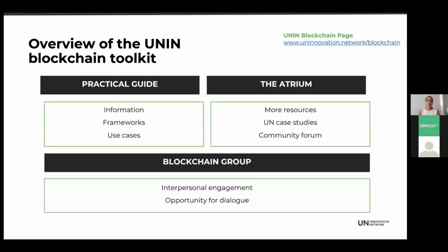So to get briefly started, I wanted to help us map out what the UNIN blockchain toolkit and ecosystem is at the moment. And it's very new, as Johanna mentioned. Last week is when the UNIN blockchain website went live, and the survey to join the group was published. I haven't heard numbers yet, so to hear that there's over 100 people interested is super great and awesome for us blockchain nerds to see that others are excited as well.